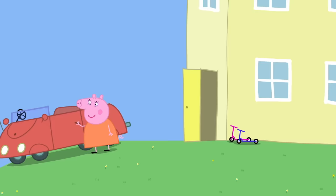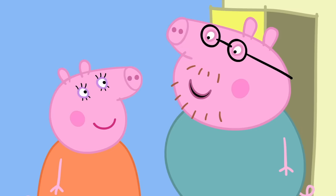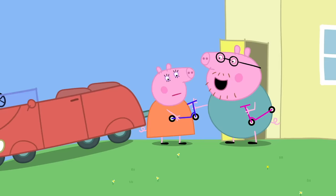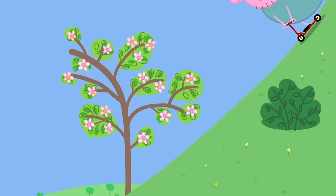It is time for Mummy and Daddy Pig to pick up the children from playgroup. Have you got the car keys, Daddy Pig? I don't think we should take the car, Mummy Pig. But it's a long way to walk to playgroup. We don't have to walk. I made that mistake this morning. We can scooter. Race you! Whee! What? Are you sure? Okay. Whee! Mummy and Daddy Pig are scootering to playgroup to pick up Peppa and George. Yippee!